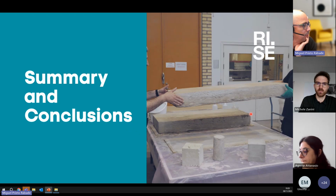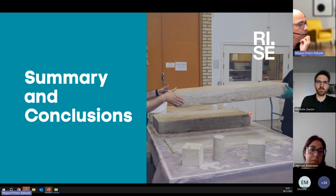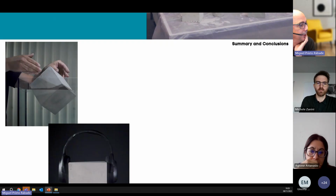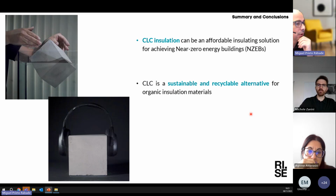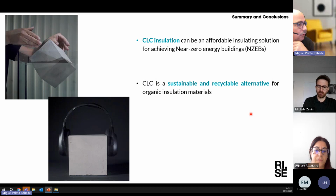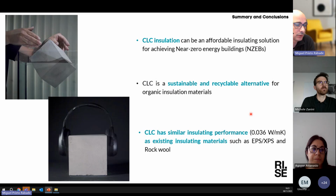And some final summary and conclusions from the cellular lightweight concrete material insulating block. CLC insulation can be an affordable insulating solution for achieving near zero energy buildings. It's as sustainable as I have shown and a recyclable alternative for organic insulation materials. And the CLC has similar insulating performance, 0.036 watt per meter per Kelvin, as existing insulating materials such as EPS, XPS, and rock wool.